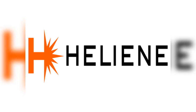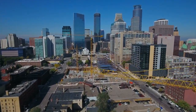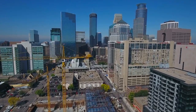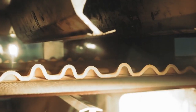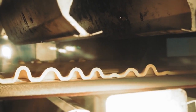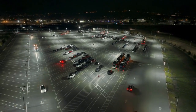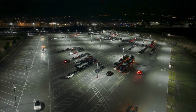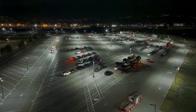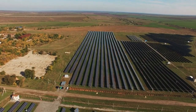Helene, Minnesota. With a capacity of over 600 megawatts, Helene's module factory in Mountain Iron, Minnesota produces mono and polycrystalline solar panels for commercial and utility customers. Helene also operates an aluminum extrusion facility to produce frames and other module components. Mission Solar, Texas. Based in San Antonio, Mission Solar produces conventional crystalline silicon and PERC solar modules with a total manufacturing capacity of 300 megawatts. It supplies modules primarily for the utility-scale solar projects across Texas.